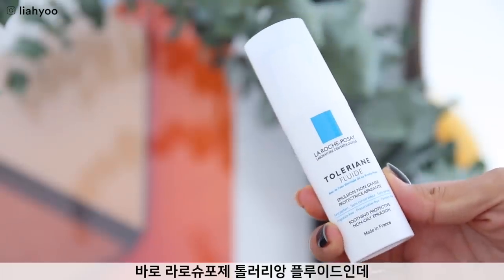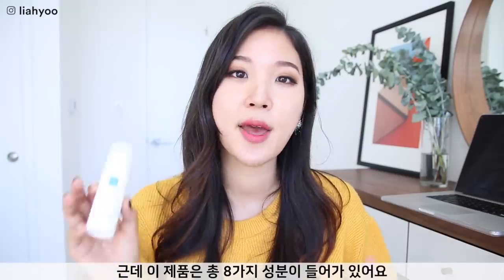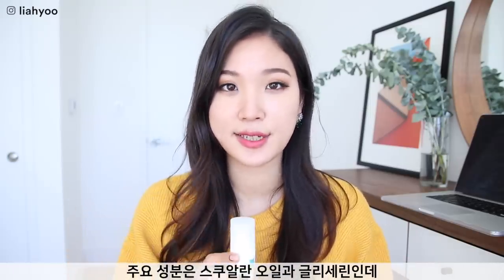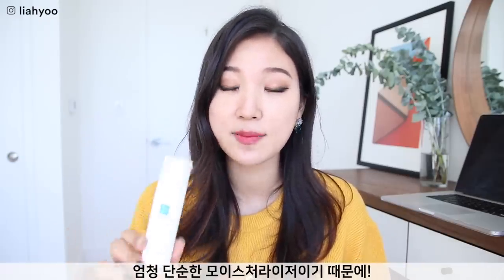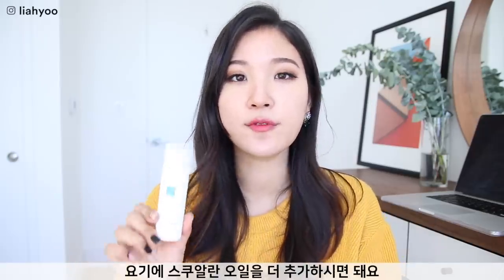If you want a milky lotion type of a moisturizer, this would be something that you might be interested in checking out, this is the Roche-Posay Toleriane Fluid. I heard the Europe version does come with shea butter, which might not be ideal for fungal acne, but this only contains 8 ingredients, and it's mainly a mix of squalane and glycerin, which are both amazing humectants and moisturizers for fungal acne. So I highly recommend this. This is just a really basic, simple moisturizer. And if you don't think this is moisturizing enough, you can definitely add more squalane oil into this.